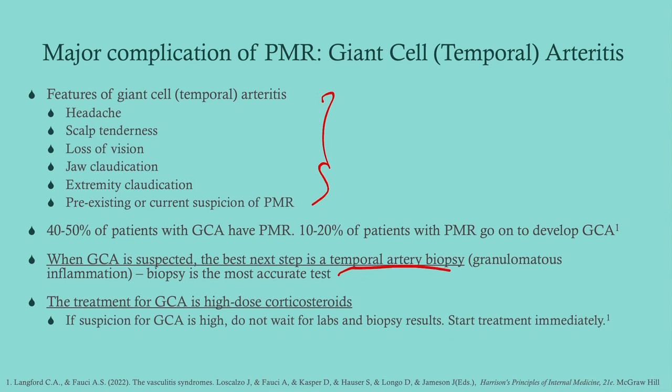However, when you are putting your orders in, let's say on CCS, if you get a case like this, you're going to order temporal artery biopsy and prednisone, which you may do IV. You may do methylprednisolone, high-dose corticosteroids. So you need to do both at the same time, because we don't wait for the biopsy to come back. The biopsy will confirm it, but we don't wait for the biopsy to come back to start treatment. Start treatment immediately upon suspicion. Okay?